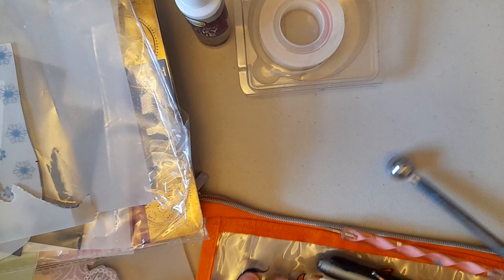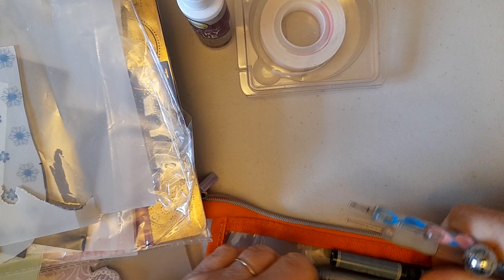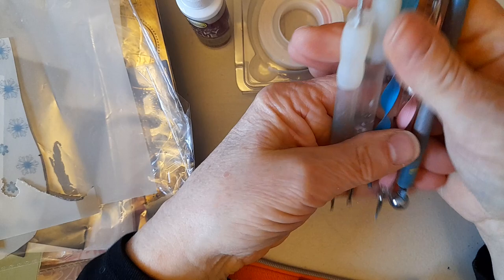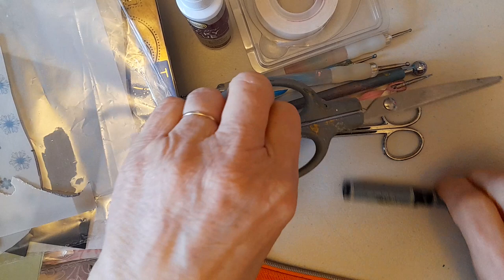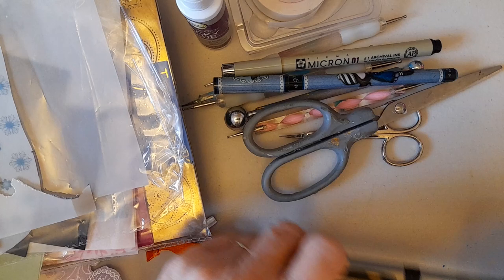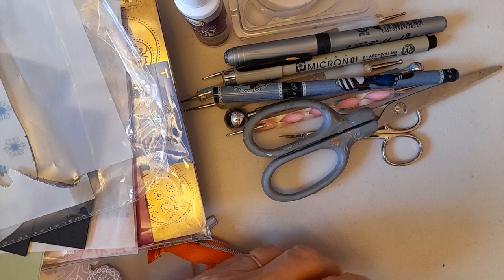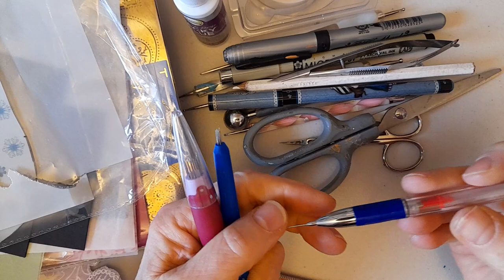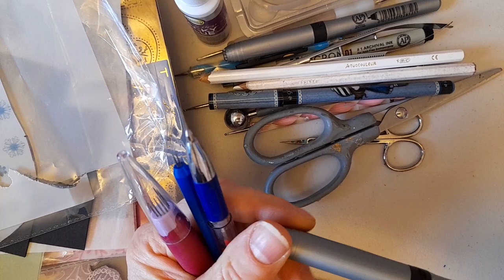There's some flower forming tools and embossing tools here. There's two pairs of scissors. There's a Micron 0.1 archival ink pen. There's a Gorgeous Girl biro. There's a Bic marking ultra fine point. There's a white pencil. And there's this pair of snips, very fine snips. There's two white pencils. There's another marking thing, ultra fine point.